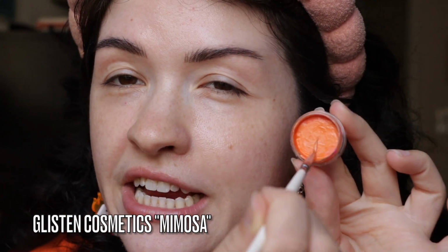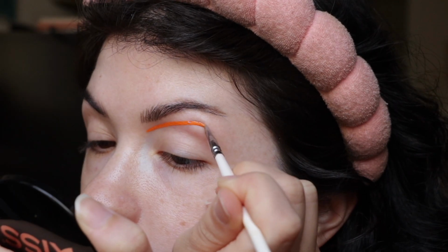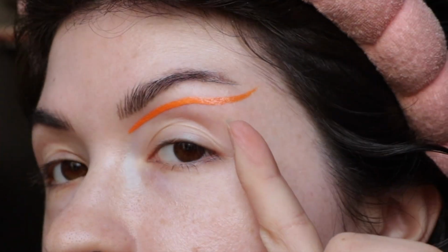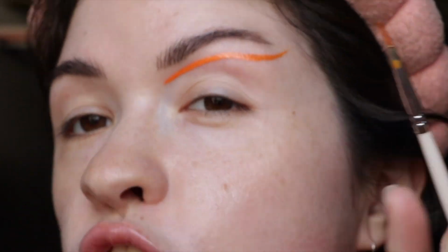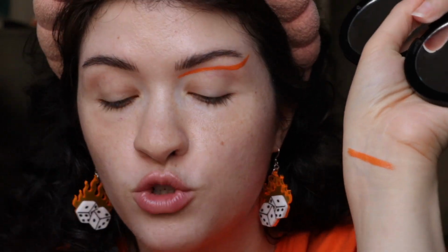Now this one does have a hint of a pearly finish, not shimmer. It's just got like a little hint of pearlescence to it. And here's Mimosa on the eyes, a super pretty orange. See what I mean about just like a hint of sheen to it, but not super shimmery, still very opaque. Doing my wrist swatch as well. Wrist swatch, wrist swatch, wrist swatch. Try saying that 3 times fast.